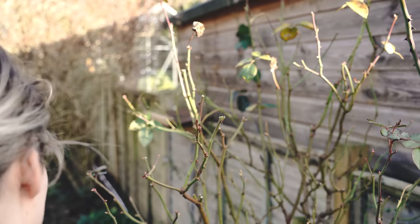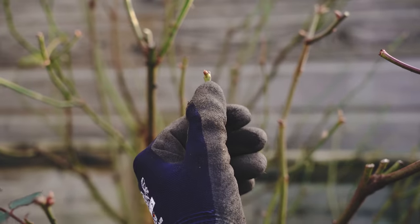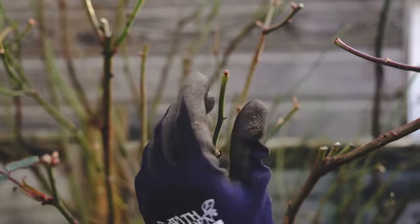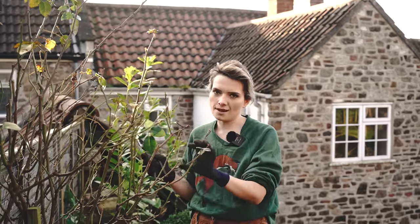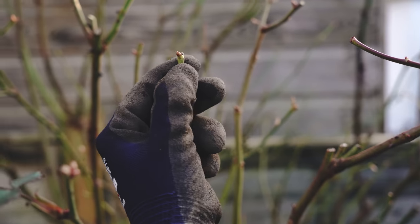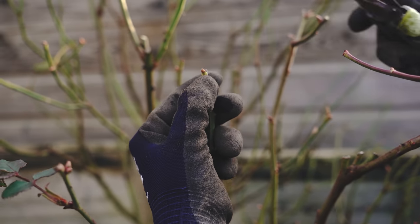And while you're pruning these, you can notice if you look at the stems where the new growth points are for next year. So as I'm pruning them, I'll just make sure that I cut just above a growth point so that there's something that's going to grow out of that area and it doesn't just die back. So there you can see that new kind of pinky shoot emerging from the stem and I've just cut slightly above it.